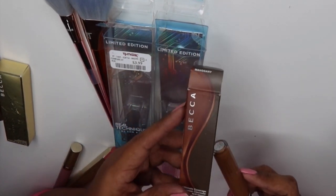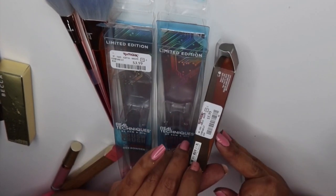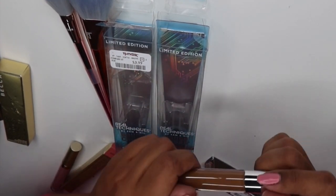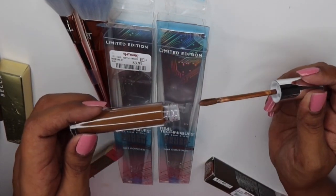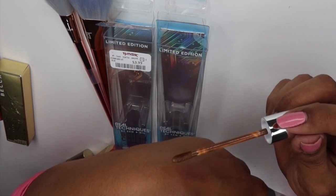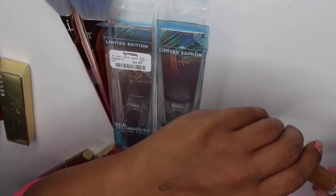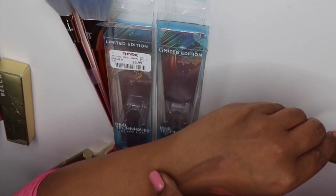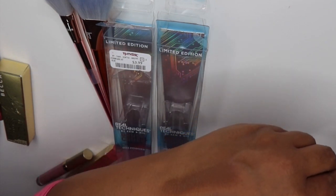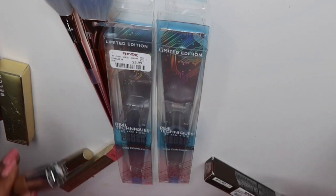I also got the Becca, but instead of getting it for myself as a concealer, I decided to get a darker shade in Mahogany. This was $5.99, and I'm going to use this as a contour. I like to do that from time to time. I think I have a ColourPop one that I use that way also. I think that'll be dark enough for me. Let's see. Let's blend it out. Yeah, I think that'll work. I mean, I'll need to lightly use it, but I think it'll work for me.